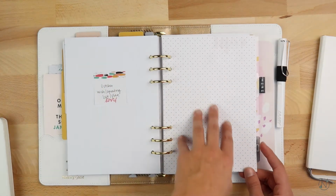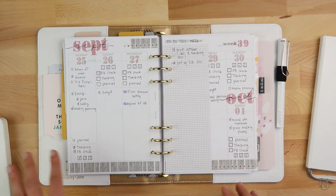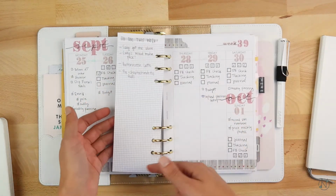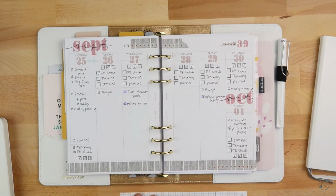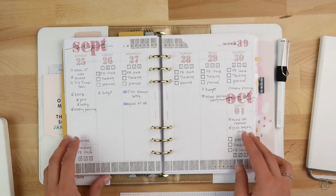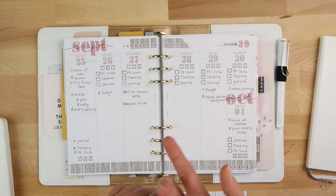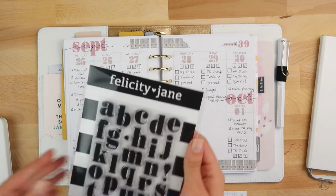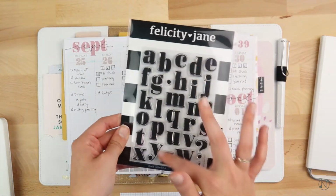So now I'm using the printed version from the Felicity Jane shop. So you'll notice that this week I was really decorative, and I know I mentioned this is just something that I put in to keep my weekly to-dos on. I know I mentioned I don't decorate my planner, and I don't, but the Felicity Jane shop had just come out with, they're still fairly new, 2 new stamp sets. Let me see, I think I have them here. So here's one of them, the bold alpha set, and then there's a bold numbers set that goes with this.